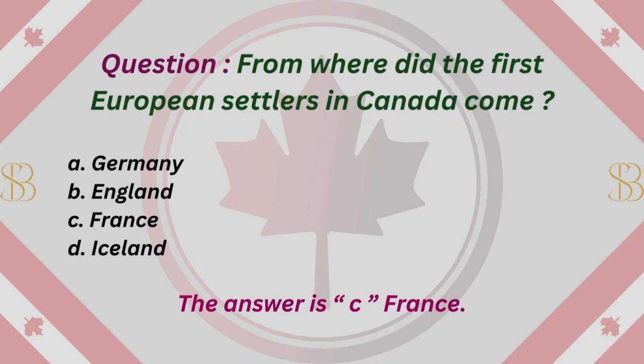Question: From where did the first European settlers in Canada come? A. Germany. B. England. C. France. D. Iceland. The answer is C. France.